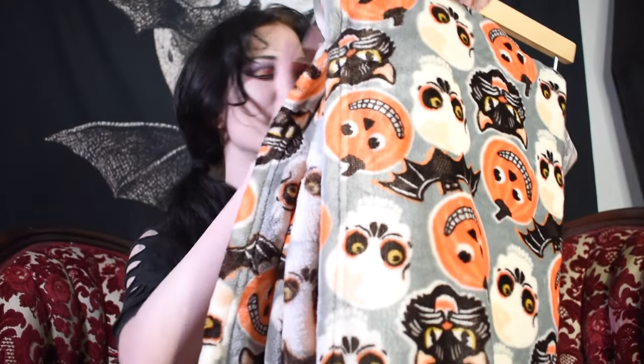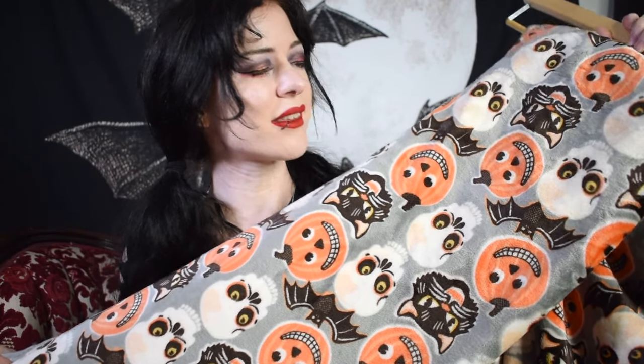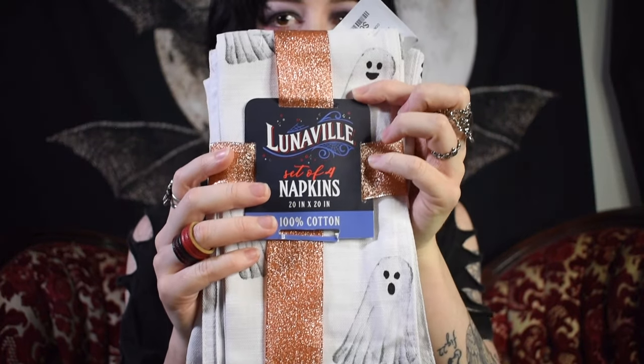Next up is this throw blanket I got, and this was $16.99. It is so soft and fleecy, and I just love the vintage pattern on it. It has pumpkins and skulls, bats and black hats, on a gray background, and the brand is Well Dressed Home. Next up, I got these napkins.